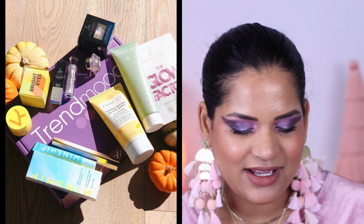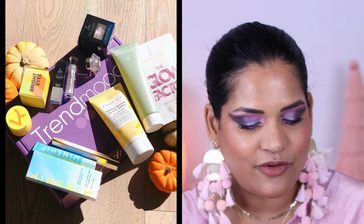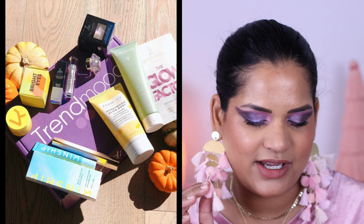Next, we have the Trend Mood box. I wasn't really interested in this because there was nothing in here that I was really dying for. If you're a big Danessa Myricks fan, I can see you getting this for the Infinity Chrome Flakes or the Twin Flames, but I don't really like any of that stuff, so I did end up skipping that.